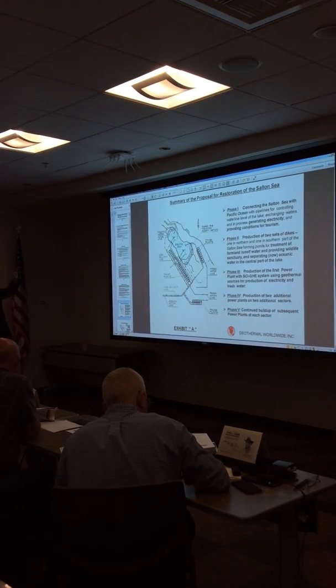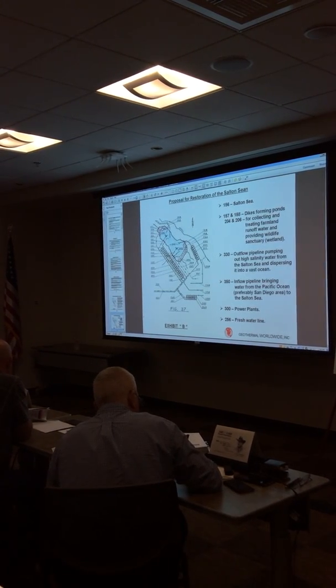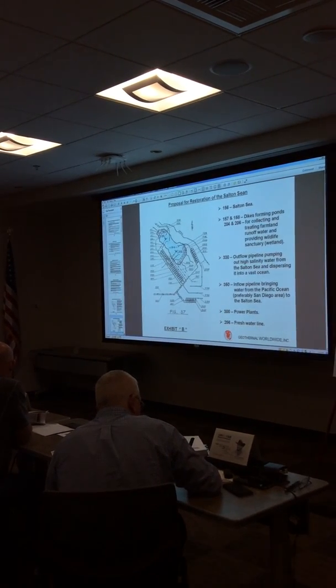This is 3 phases. Let me speed it up. There is a lot here. All right, this is the proposal. That's pretty much it. So I'll just explain how it is.